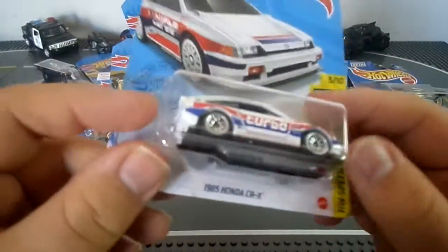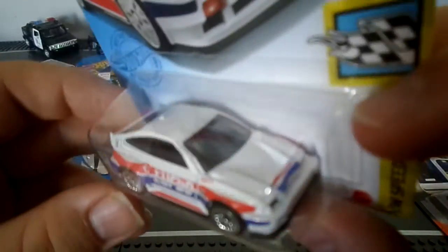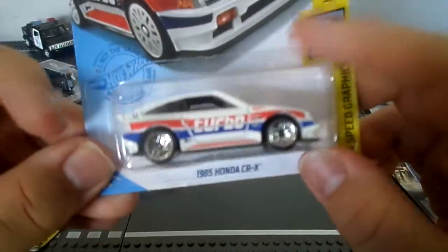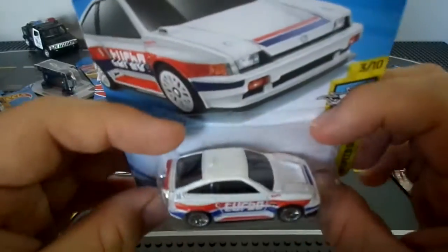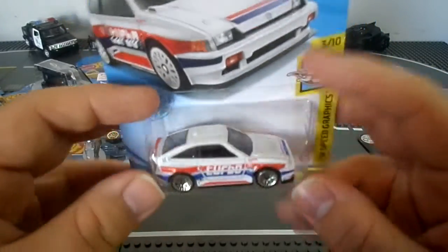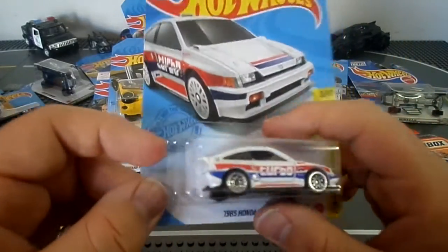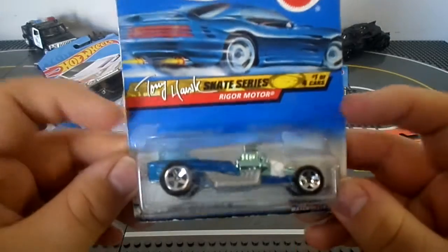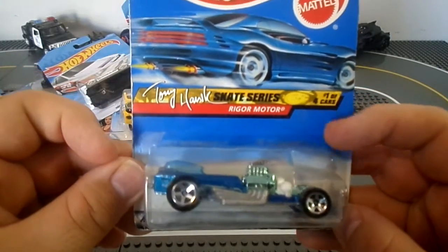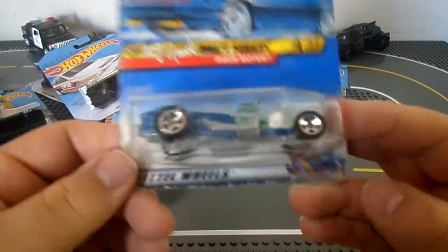And then we have the 1985 Honda CRX, which looks really nice. I have another Honda CRX, but it's a different version of the car. This is neat. I like this one. Looks more rally-ish than the other one, which I mean they're both basically rally cars, but that's really cool looking. All right, so the older model is an old Tony Hawk Skate Series, 1 of 4 cars, rigger motor.